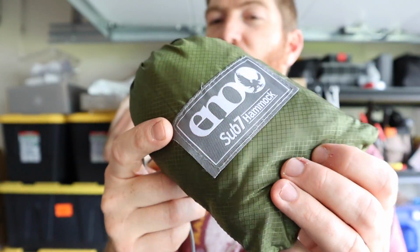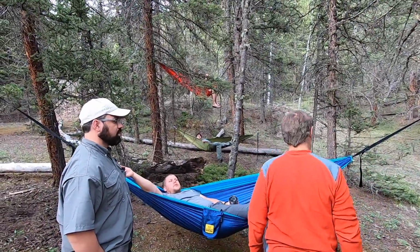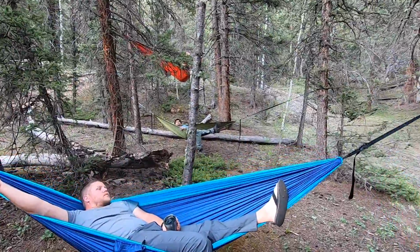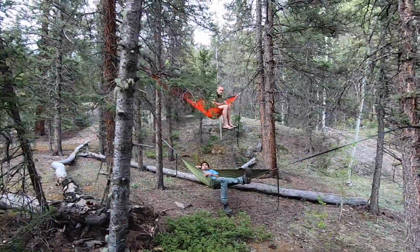Well, welcome back, folks. We're looking here at the Eno Sub 7 hammock. I'm looking forward to telling you about this hammock today after getting back from my multi-day backpacking trip where I used it for my leisure time, relax time, nap time. My dad used it. It got a lot of a workout over those few days that we were in the backcountry, so that I can give you my feeling on this design and really what makes this special to me. Now, I own several Eno hammocks.